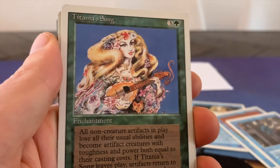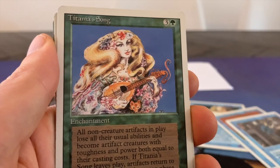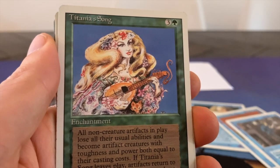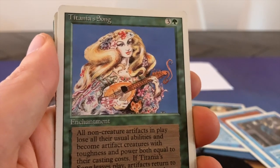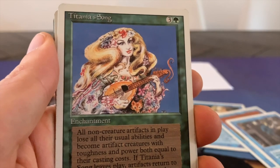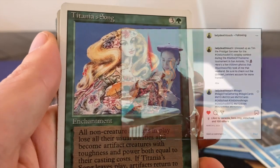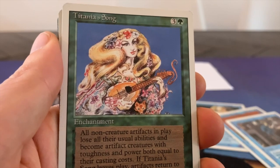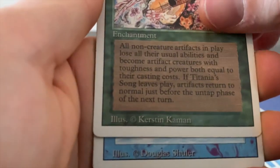If the artifacts would flip back instantly the moment Titania's Song would leave the battlefield, then it's a whole different card. It's a whole different story. But just because the artifacts stay artifact creatures until the next untap phase, for me, that makes this card incredibly good and incredibly useful. And you actually see it quite a lot in old school Magic decks. I know that Lady Death Touch has a really cool Titania's Song deck, and there are more players with really nice and impressive Song decks. So this is Titania's Song, and then we're moving on to the next one, art by Douglas Schuler.